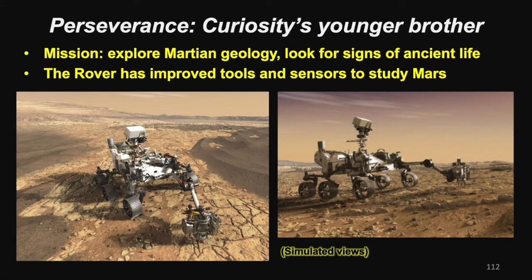So more recently, we've had the joy of hearing about Perseverance. So Perseverance is the younger brother of an earlier rover called Curiosity. They both landed successfully on Mars. Perseverance landed in February of this year, and their mission is to explore Martian geology and also to look for signs of ancient life. And when we're talking about life, we're talking about at a very, very small molecular level.